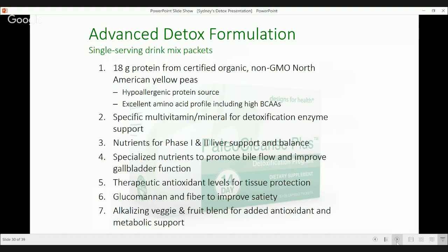And then lastly, we've actually added organic fruits and vegetables to the powder. So your protein shake is going to have the fiber and the fruits and vegetables. But I still want people eating lots of fruits and vegetables, but it's nice that it's in there. It gives you a little extra.